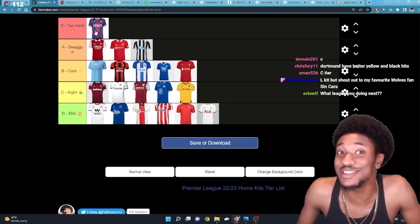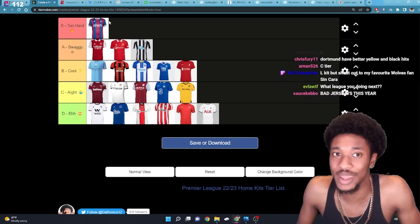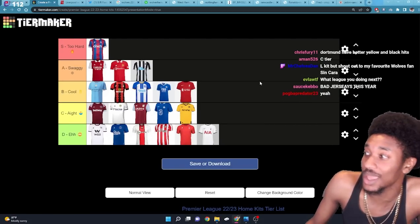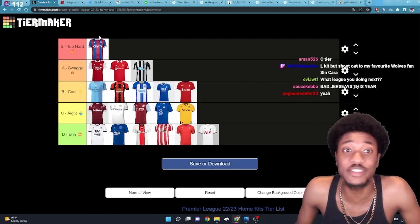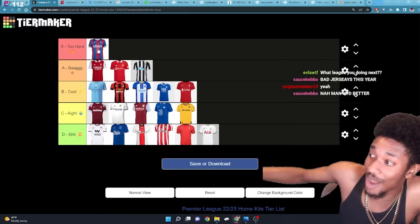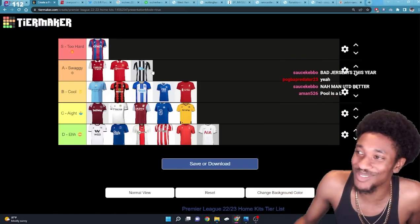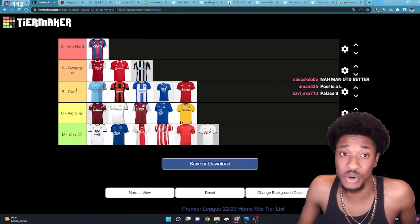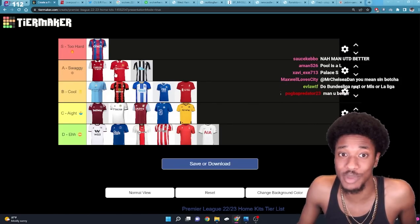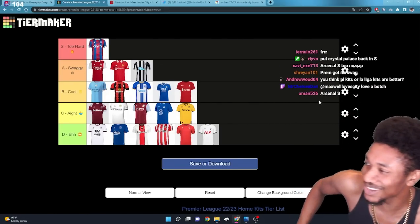The only reason I put it in A tier is because of the copyright. If it wasn't for the copying and whatnot, this is S tier. That Crystal Palace is S tier. So, forget the copying. What I got right here, this is my list. Look, it's down like a pyramid almost. Crystal Palace, S tier, bro. Then A tier, we got Arsenal, Man United, and Newcastle. That's what we got. The Premier League boys, I got no swag. That's what you're telling me.